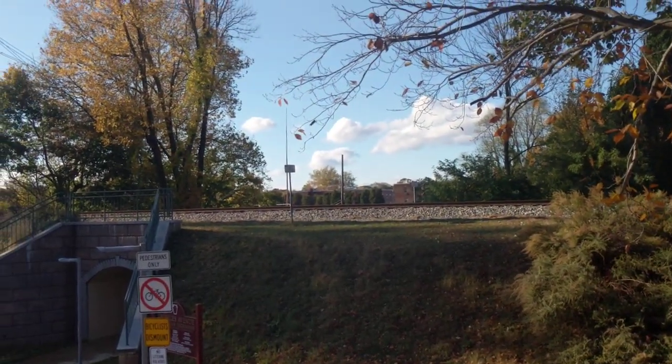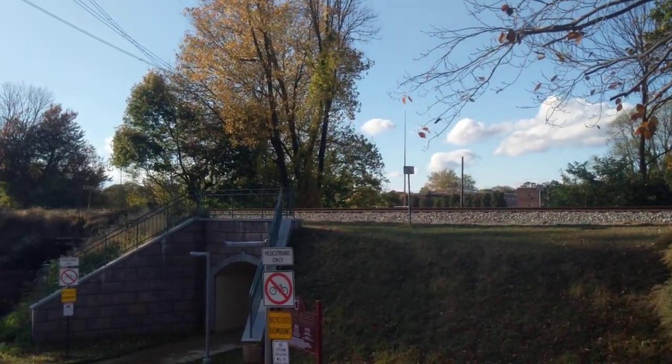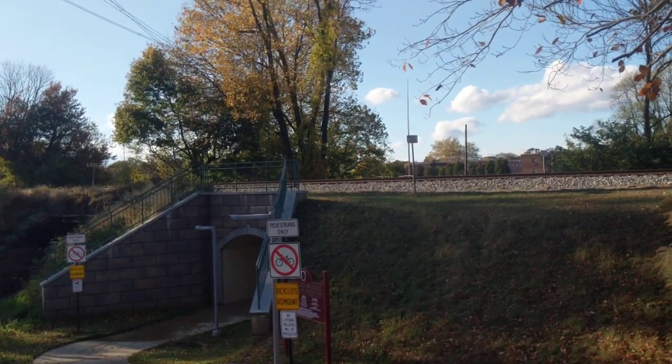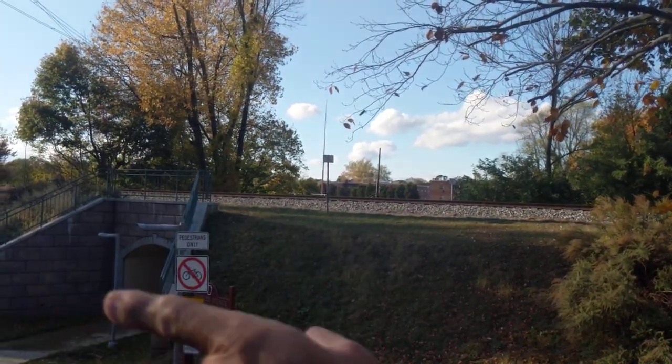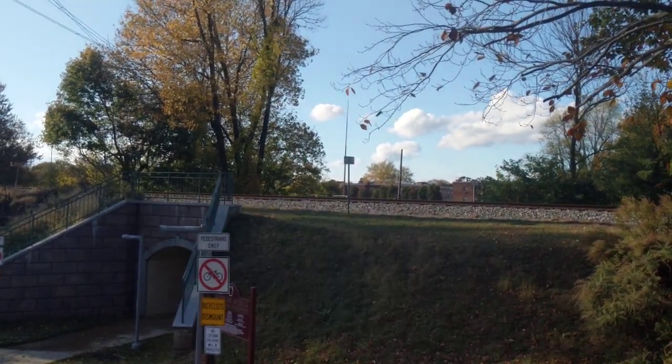So I got a new little spot here. Glen Olden, PA. This is the CSX main line still. Philly, that way, to the east. Baltimore, Delaware, to the west, that way.